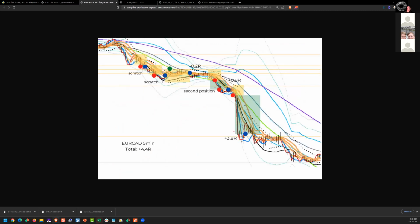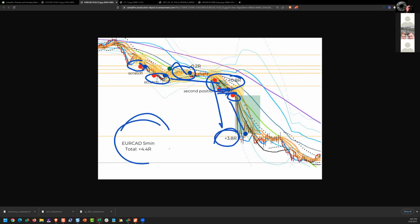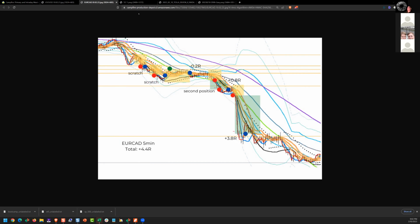And then on the Euro Canadian, couple quick scratches, quick loss, Z3 pinch breakdown, tries a quick second position, which scratches, but she brings home 0.8, and then when it resumes, she gets right back on and crushes it for 3.8 for a total of 4.4. That's a pretty good day at work. Nice job, Agnieszka.